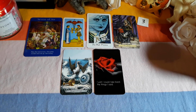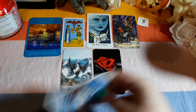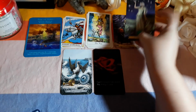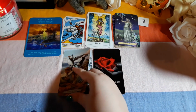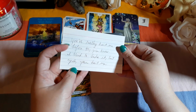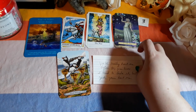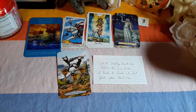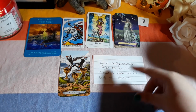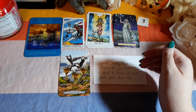Okay, so what's their favorite memory of you? We get the Page of Water, Knight of Swords, the Fool, the Star, the 3 of Cups. It says, you really hurt me before too, you know. I tried to hide it, but yeah, you hurt me. Okay, so yes, that just verifies the information that we got before, that they were hurt by you. But they always try to hide that.